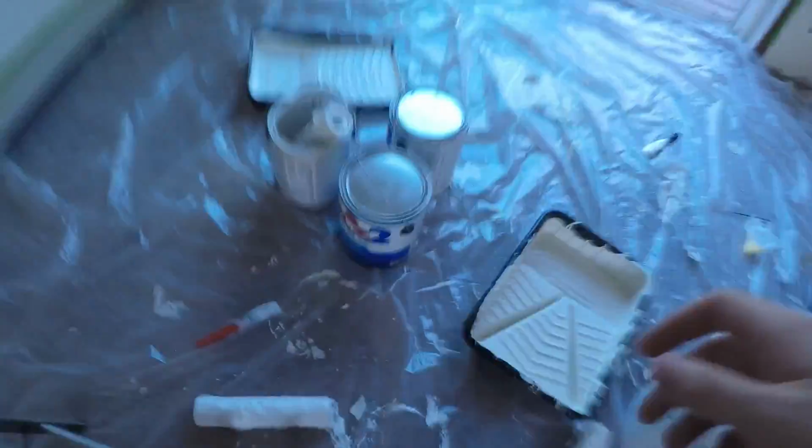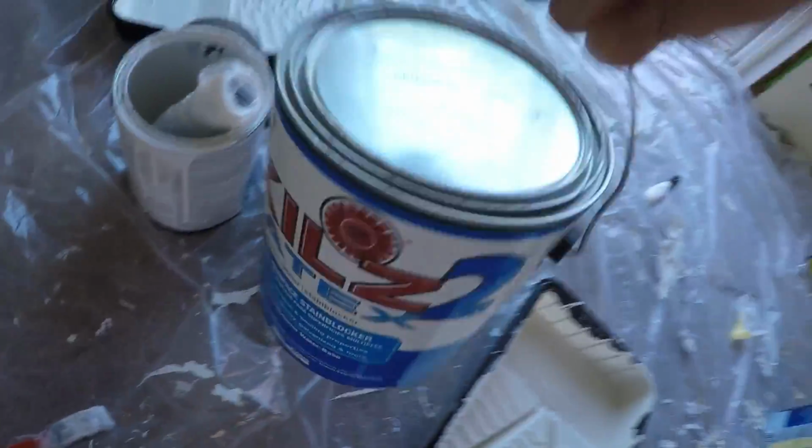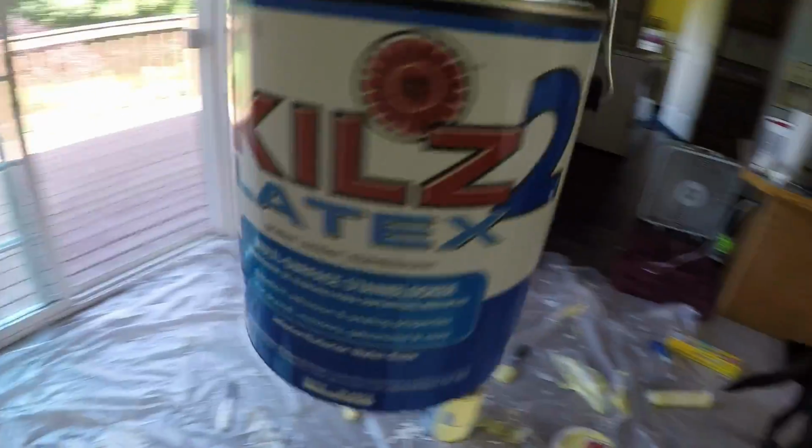And finally, somebody woke up. So let's go on to the next step, priming. I don't think I have a whole lot of primer left, but I do have like almost 1 gallon. I think, let me see, that's empty. This one is almost full. I painted 1 wall with this. This is Kills 2 latex primer.